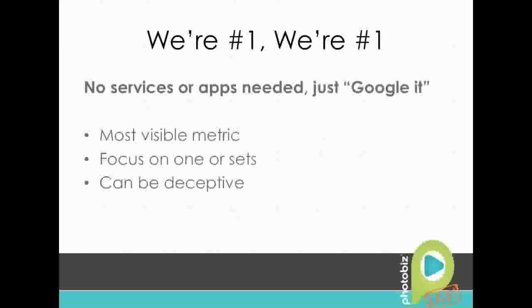Like we said, going over it again a bit, ranking. You don't need anything to check your metrics. You don't have to pay for anything. You don't need an app. You Google it. You pick your search term, you type it in, you find yourself. Now, this is your most visible metric. Google is a verb now for a reason.